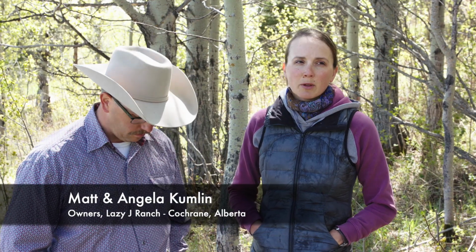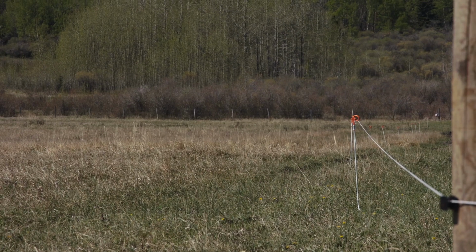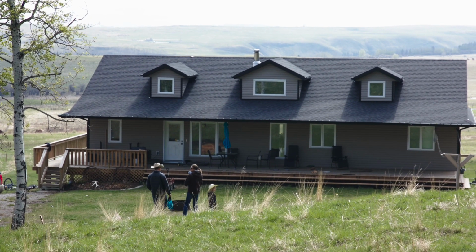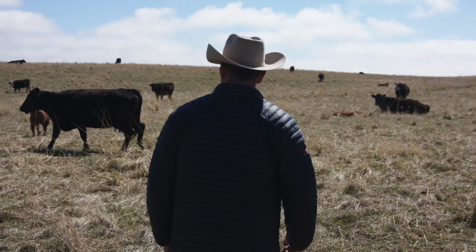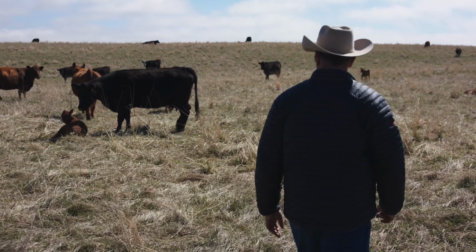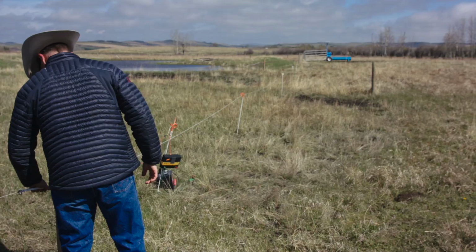For us, I think it's been changes in our management strategies to make sure that the ranch is economically viable. And I think that makes it more appealing for our kids to want to come back, so that they can know that they can not just have a good life, but also a comfortable life. With our grazing practices, we've discovered free grass. We've increased our acres without having to buy any acres and really improved our bottom line.